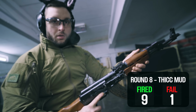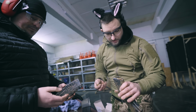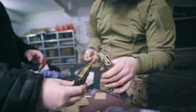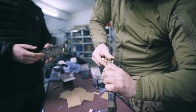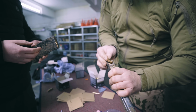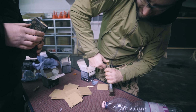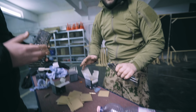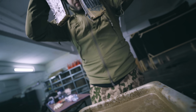I'm actually quite surprised that the rifles are still able to run, because as you can see, the magazines are full of dirt, full of mud, full of sand. It's actually really hard to load them. So I think this will be the last test. Just pour as much mud as we can in the magazines and try it out.